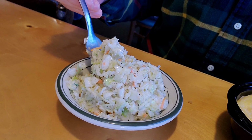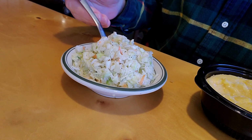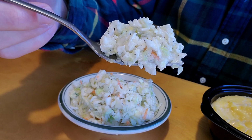Ooh. So there's very finely chopped cabbage and other vegetables in here. It's more of a mayo coleslaw. I'd rather have a vinegar one, but as far as a mayo style goes, it's all right. It's the way my grandmother used to make it. So this is the way you typically get it in most places. It's hard to find the vinegar style coleslaw in much of the Gulf South region, unfortunately. And man, I really do prefer that vinegar style. I wish it was not so hard to find.